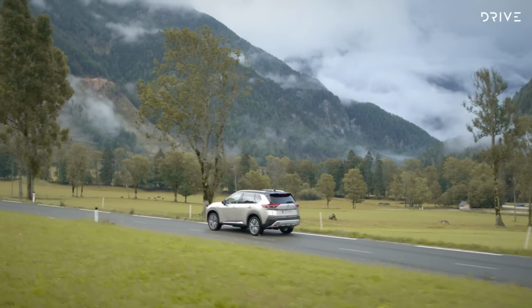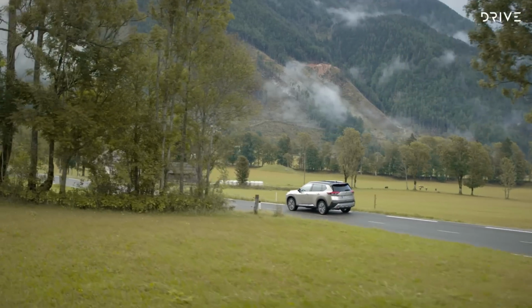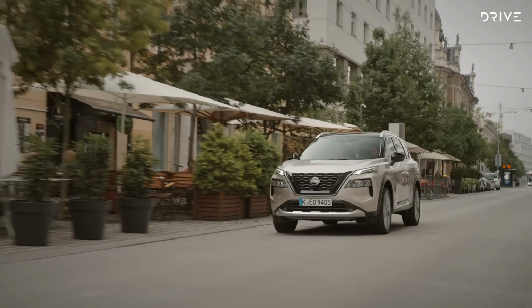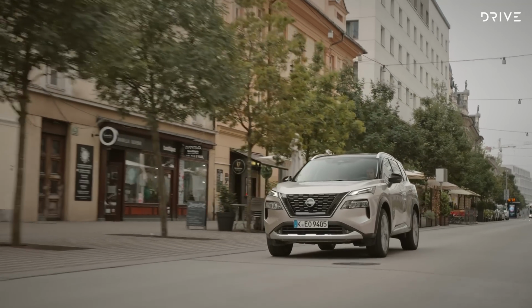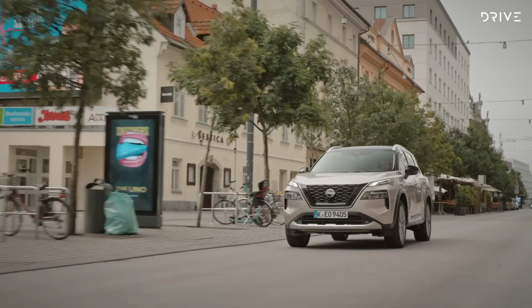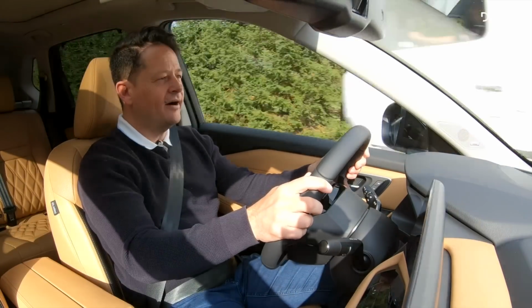In my short driving so far, we're averaging around 7 litres per 100, but this is on a flowing road, so we're not really getting a chance for the regen to do its thing. I'd like to test it more in traffic and in the city, just to see if it can bring that number down. But as for how it performs, it is actually a very quiet car.